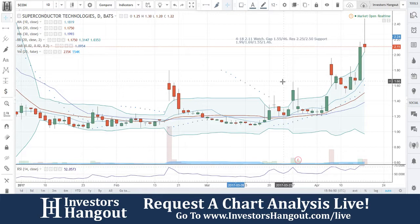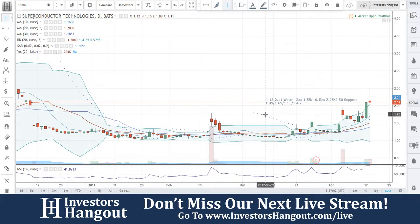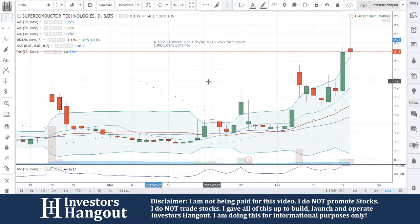Watch gap at $1.55 and $1.46, resistance at $2.25 and $2.50. Support at $1.99, $1.69, and $1.55 and $1.46. Found simply moving averages with a little bit of resistance and support levels set back in the previous days of this chart. So that's what we're going to be watching for moving forward with SCON.